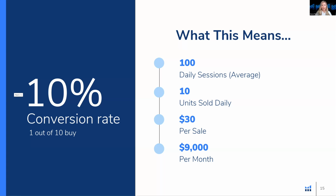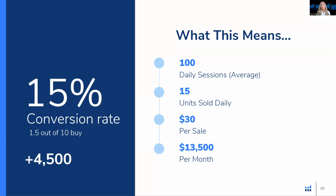Question right here. So if we had 1 out of 10 people buying your product listing, if you had 100 daily sessions coming to your listing, and let's say you had a product that sells for $30, that would mean that you were selling 10 products a day, which would mean a revenue of $9,000 per month. So let's assume that after today, after learning these expert strategies from Bradley and I, you can increase your conversion rate from 10% to 15%. So now 1.5 out of every 10 people are buying.